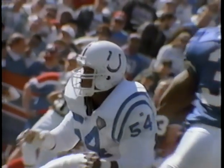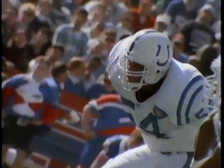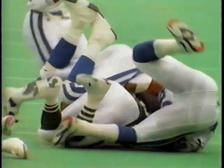Number 2, got great defensive drafts. The best defensive drafts in the 90s in this league have been done by the Indianapolis Colts. They just got to find some way to stay healthy. Number 3, Marshall Faulk. You take it away on Faulk. I could go on forever about this guy.